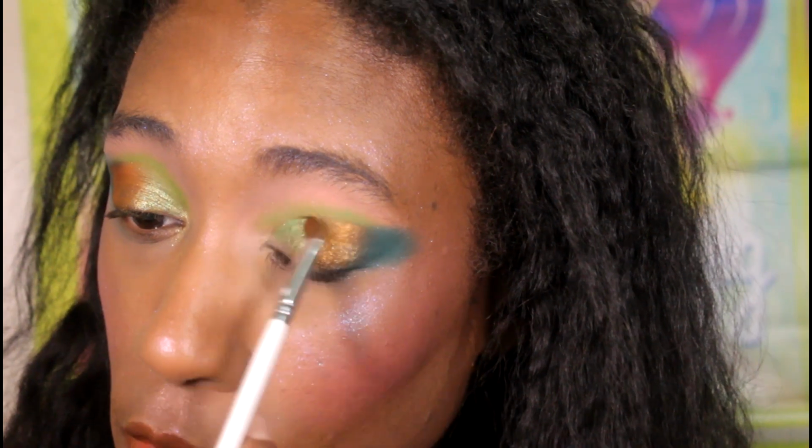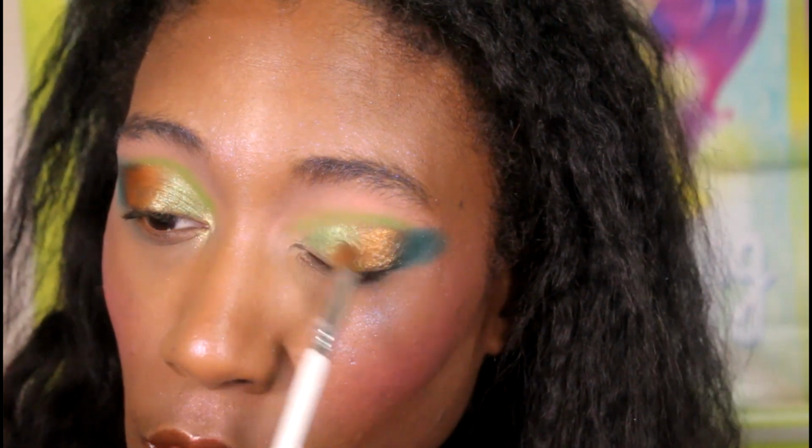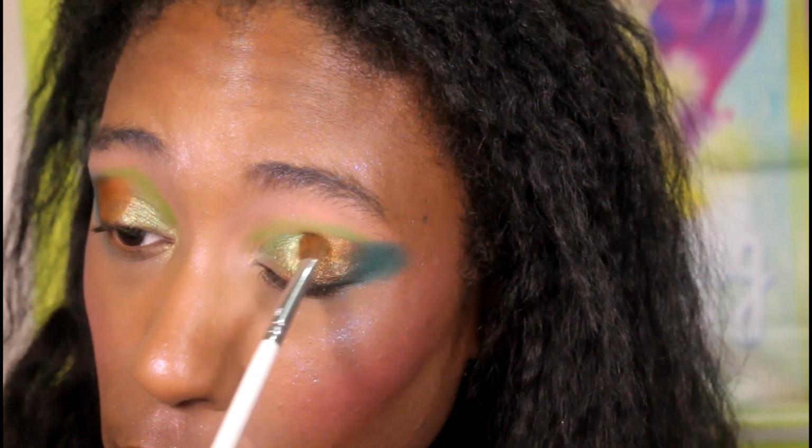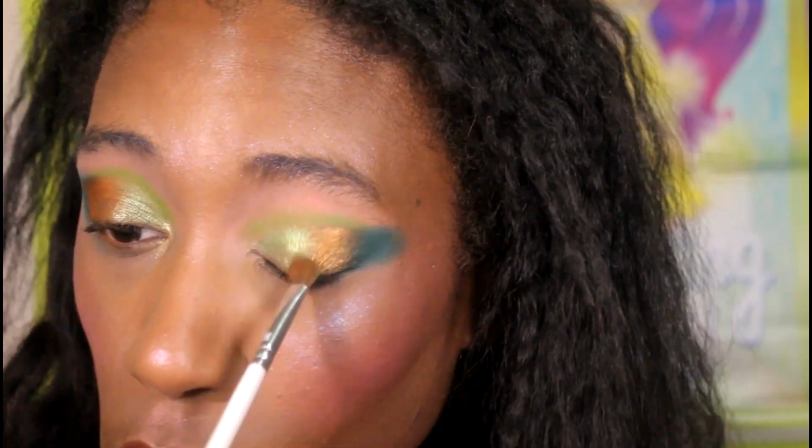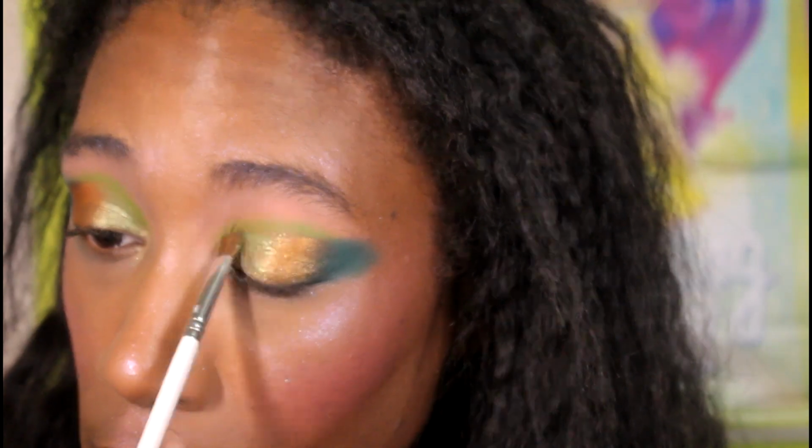I mean, the green just kind of mirrors the shades together. Then I'm gonna go back over with the orange, obviously, to kind of smooth it over a little bit more, make it look a little more even.